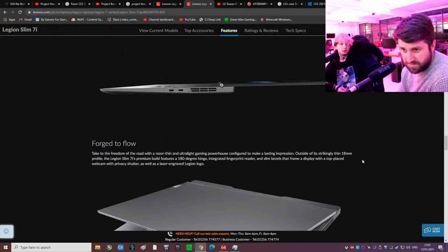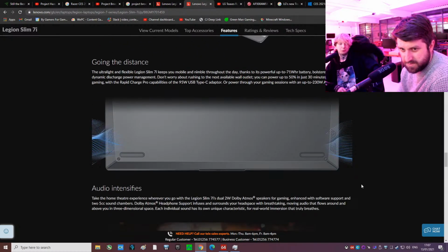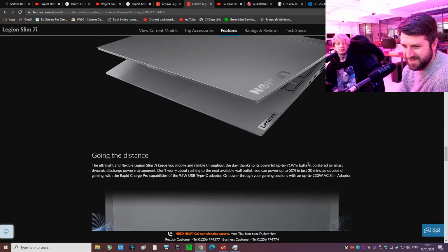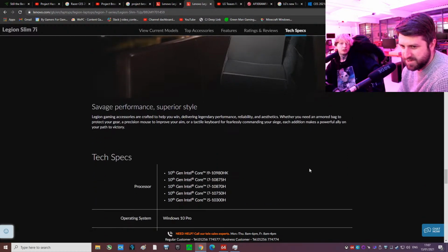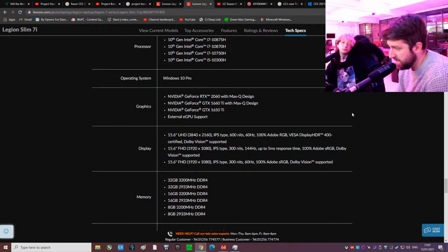It'll be membrane. Oh, it goes completely flat. That's weird. I guess so when you're maybe on a bus. I don't know, why would you need it to go completely flat ever? Oh, maybe when you... Yeah, because it's a laptop. Put it on your lap. I find that weird. I still think they're probably very good laptops, to be fair. Like, you can get a 10980HK in it.